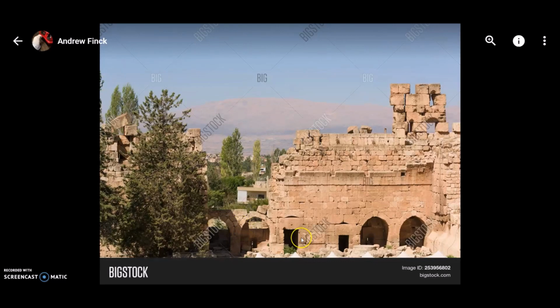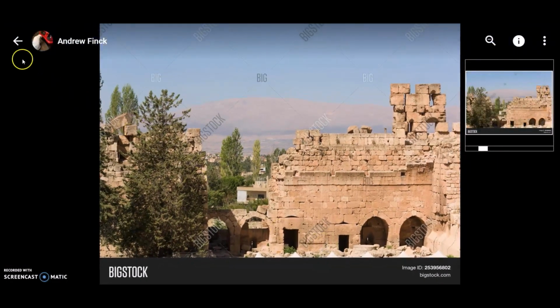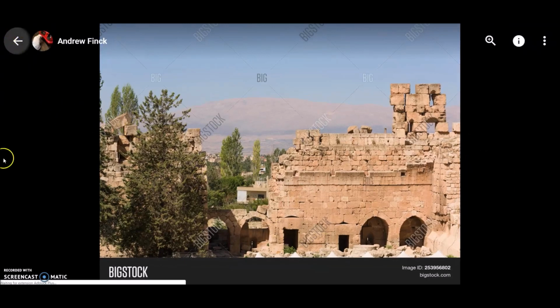That might be a little nub there. More bevels. You can start seeing more and more at these sites the longer you look at these pictures. I'll let you guys dwell on them for a while. I'll try to keep moving.